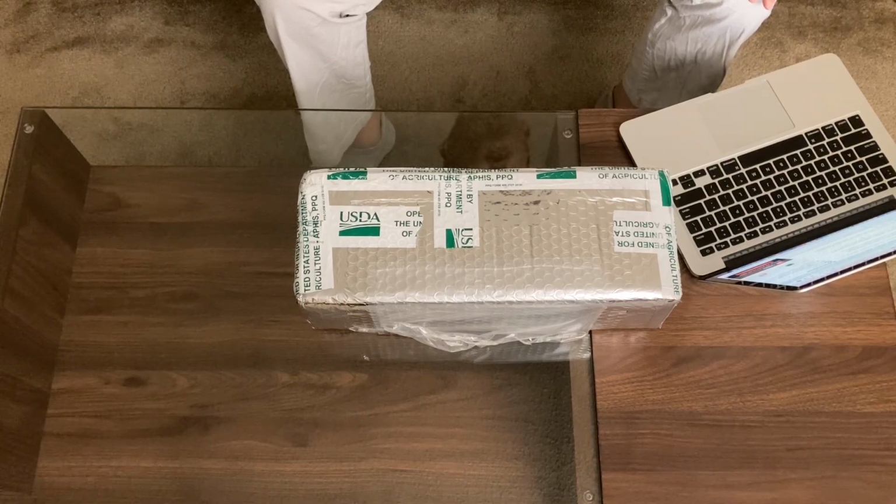What's up, everybody? So I ordered some plants from Indonesia and had them shipped to California. It was shipped out of Indonesia on March 24th, and I paid the import duty fee to DHL on March 26th.